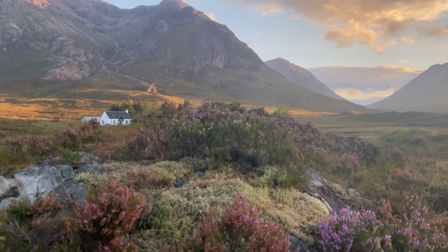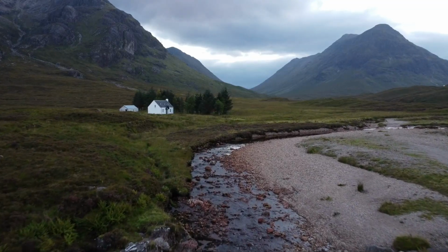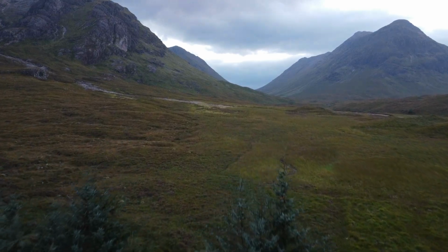Off on the side is this little white cottage right at the base of these mountains. In my opinion, this is one of the most beautiful spots here in Scotland. I mean, Skye was gorgeous, but this is just breathtaking. I mean, come on, check it out. I think that Wee White House is one of the most beautiful spots here in Scotland.